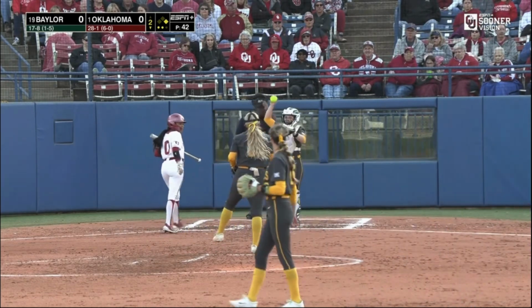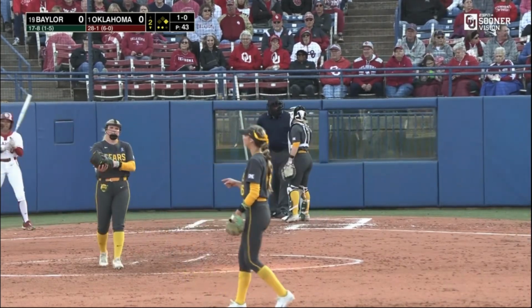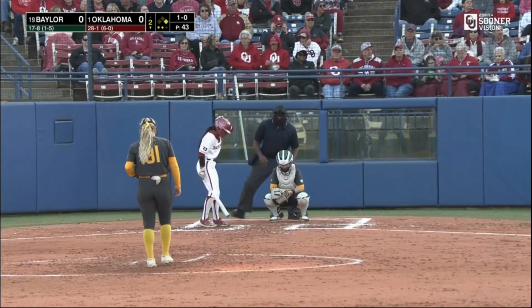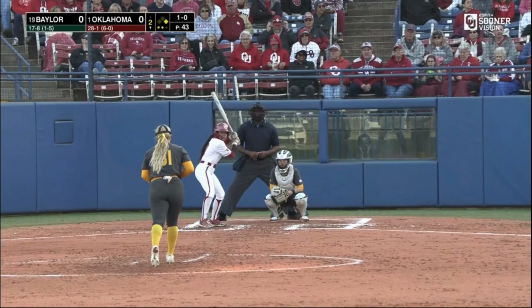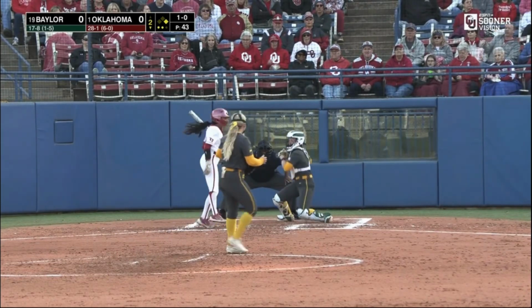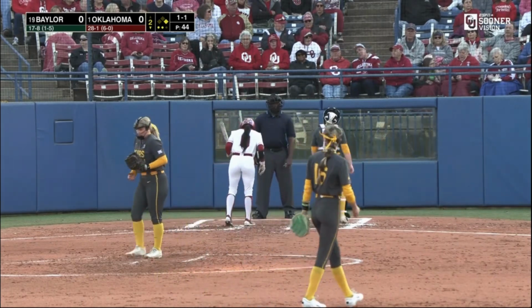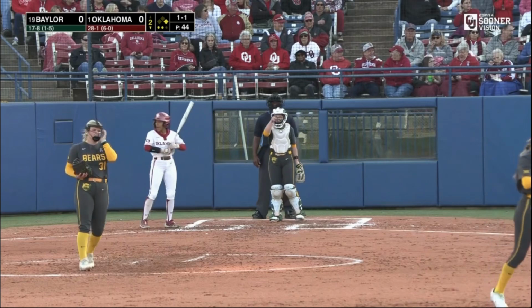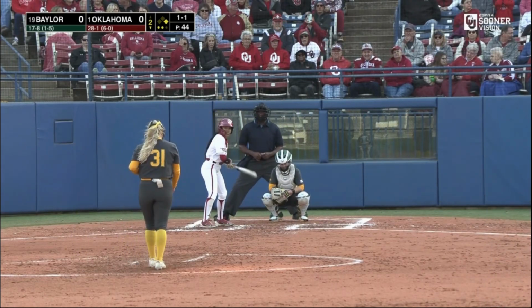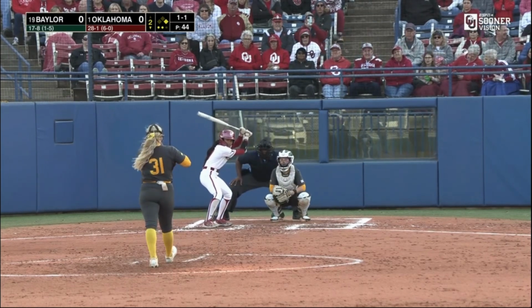Boone takes the first pitch a little low and away for ball 1. They're going to check with the first base umpire. They say he didn't go. Speaking of players who have been on a hot streak, do I say that after every batter? I think it's a compliment, right? 5-game hitting streak for Boone. She takes 1-0 for a strike. In that 5-game hitting streak, she's got 9 hits, 3 multi-hit games, and she scored a run in every single game as well.